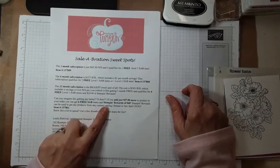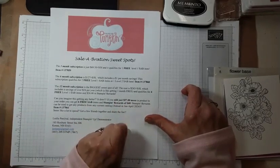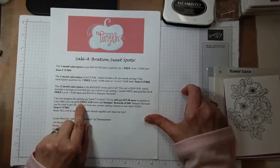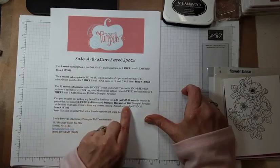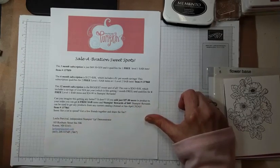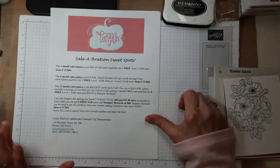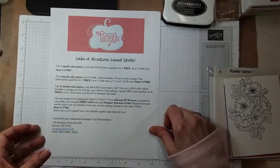Just do it. Anyway, if you add $57 more in product, you can get 6 free Celebration items and Stampin' Rewards of $60. Those Stampin' Rewards can be any product at all from the annual catalog or this current mini.